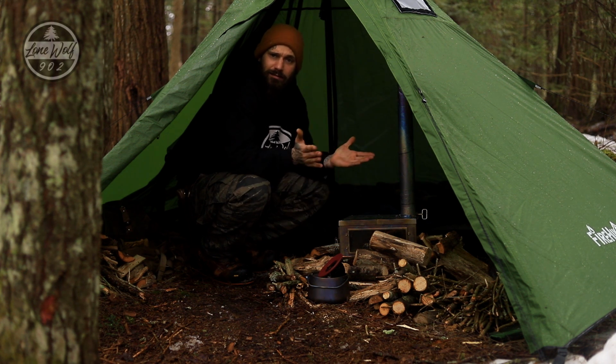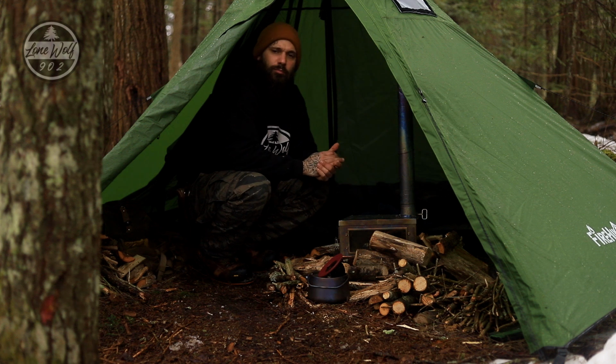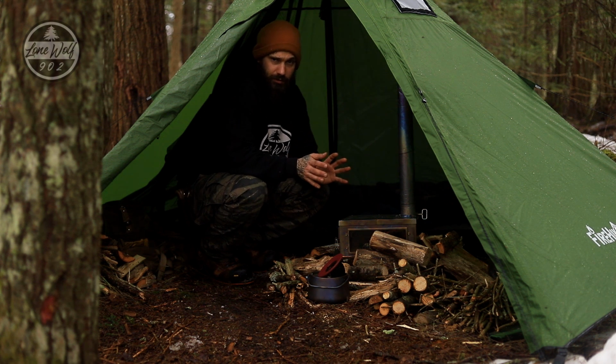So ideally, like I said, let's say we hit the trail at 7 o'clock, we hike till 11 o'clock, take a break, have lunch. By 1 o'clock, you really want to have the area that you want to sleep in already picked out. And then it's time to set up the tent.